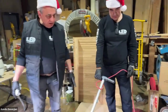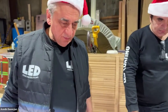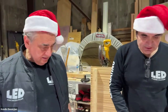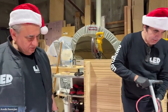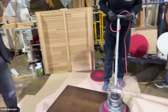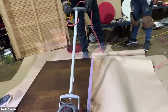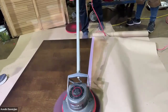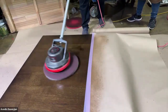Actually, for this kind of color, the sheen is a big advantage for me. Big advantage, but I think this is too glossy for me. Most of you gotta go close. No, I think it's too glossy. Let's see, and we have a lot of extra oil.